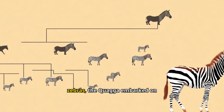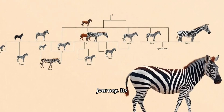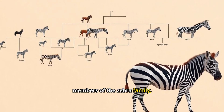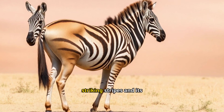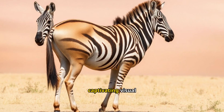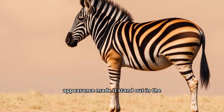Evolving from common zebras, the quagga embarked on a remarkable evolutionary journey. Its partial stripes and unique coloring distinguished it from other members of the zebra family, marking a curious divergence. With its front half adorned in striking stripes and its back half a plain brown, the quagga presented a captivating visual contrast. This distinct appearance made it stand out in the animal kingdom.